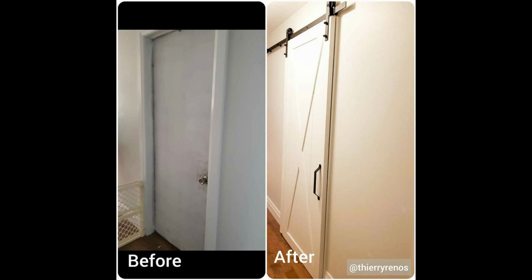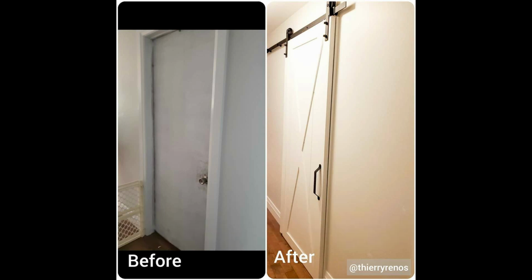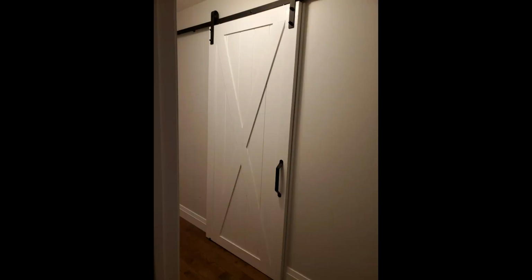But I kept on looking for several months, and I finally found a barnwood door at Home Depot, and it actually cost $199, and that's including the hardware, the locks, everything. So I was pretty happy about that. We just primed and painted the door, and it made a huge difference, guys.